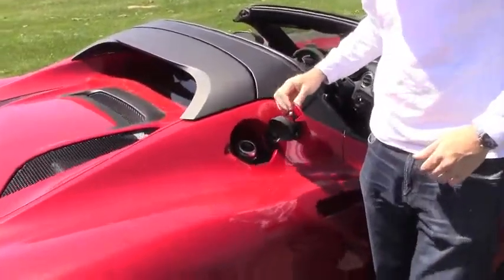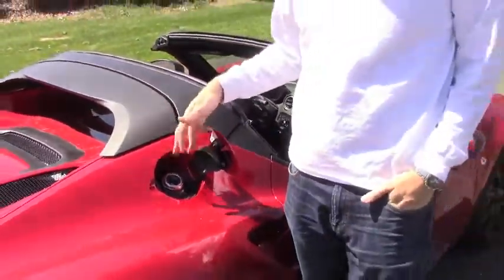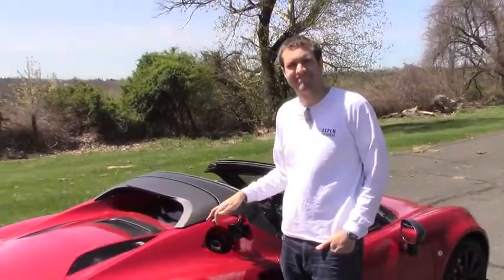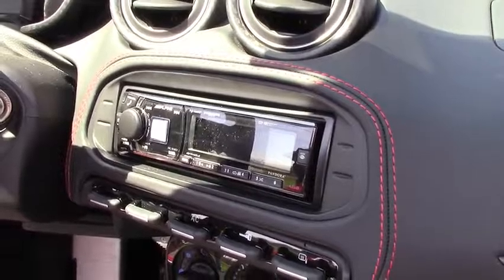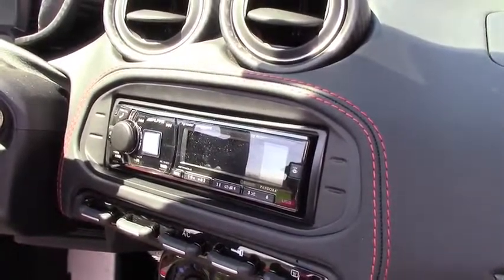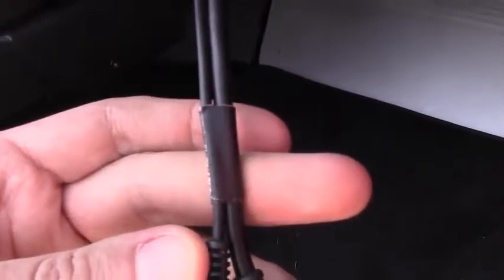And there's no gas cap. Instead, you open the fuel door to reveal this little rubber. And then there's music. The Alfa comes standard with this aftermarket CD player with no USB or auxiliary port. But never fear, they do exist. They dangle from a wire on the passenger side that's connected with Alfa Romeo tape.